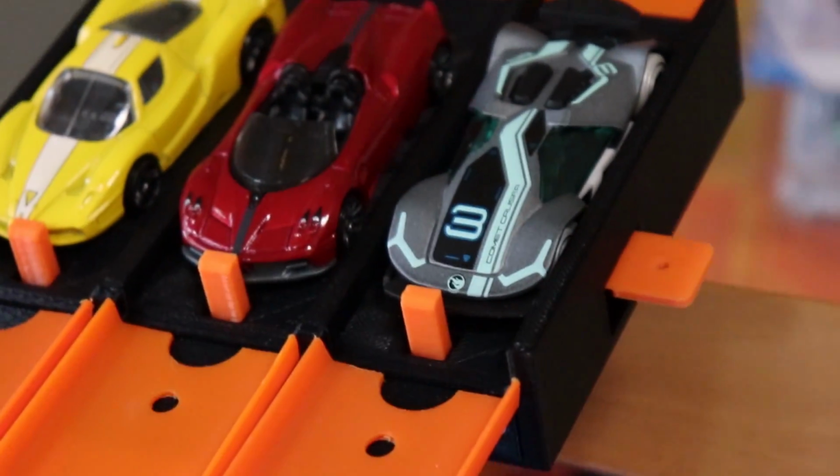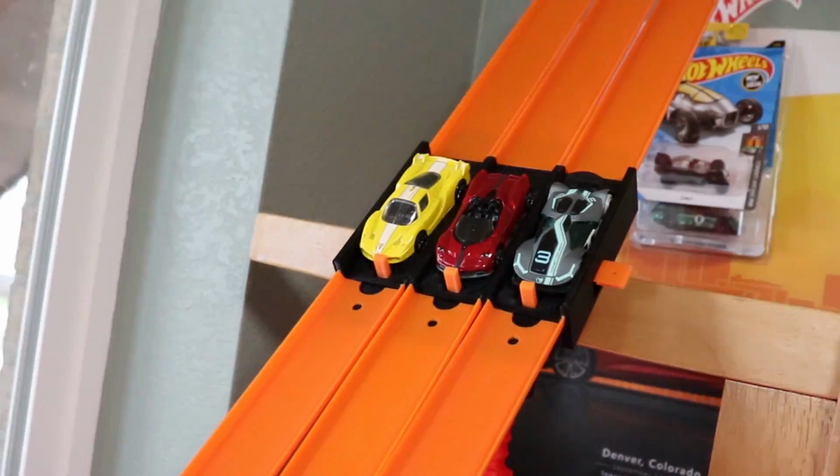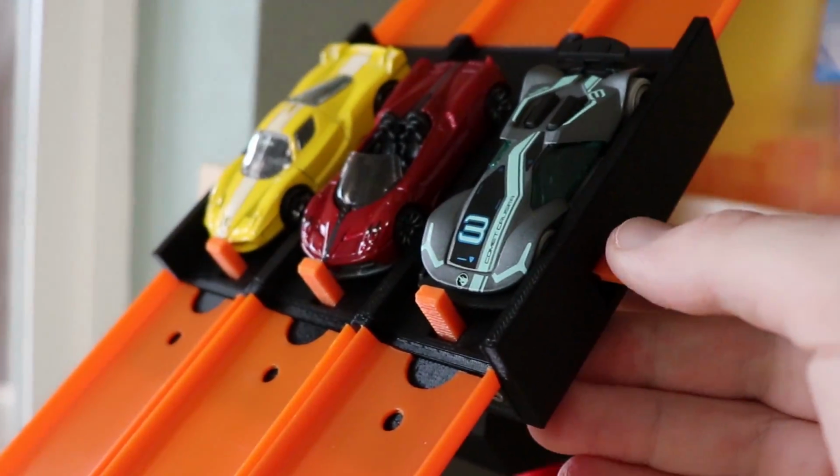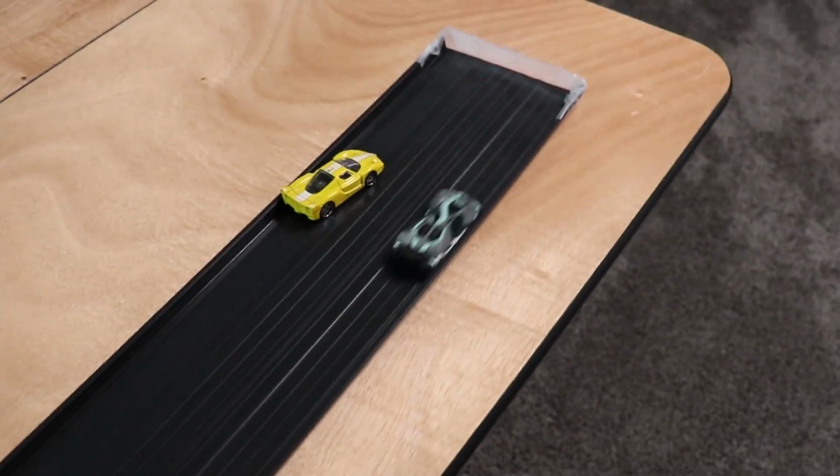Next up, we have Cyber Speeder, another fantasy car, the Pagani Huayra Roadster, and the Ferrari FXX. 3, 2, 1. And look at that, the Ferrari FXX is going to beat up the competition, moving on.